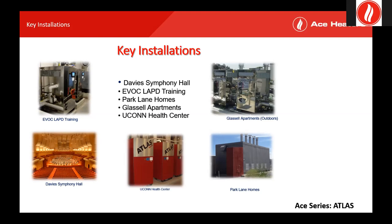So any type of applications, hospitals, apartments, hotels, this is an ideal type product for you.